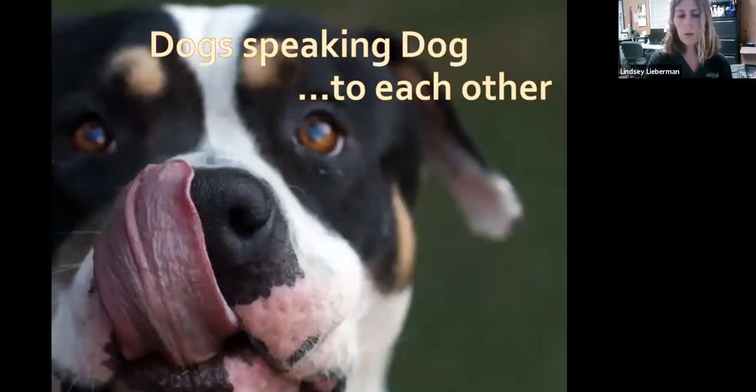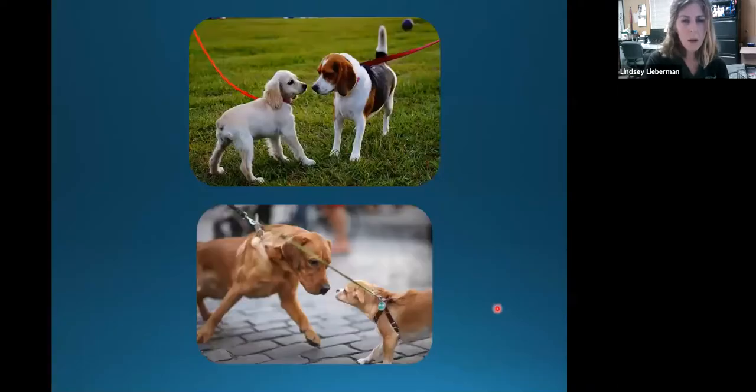So we have all the pieces. We have all of these different little bits of language. So now we have to put it in context and see these dogs interacting with each other. So we have these intros. We talked about that high tail. There it is. That's partially just because it's a beagle.